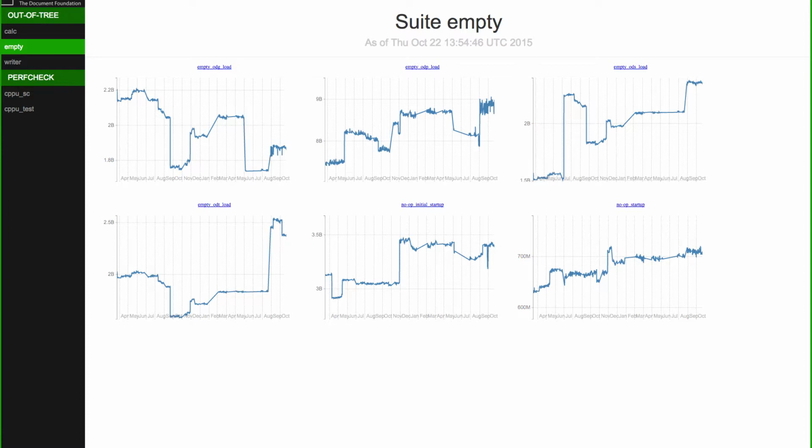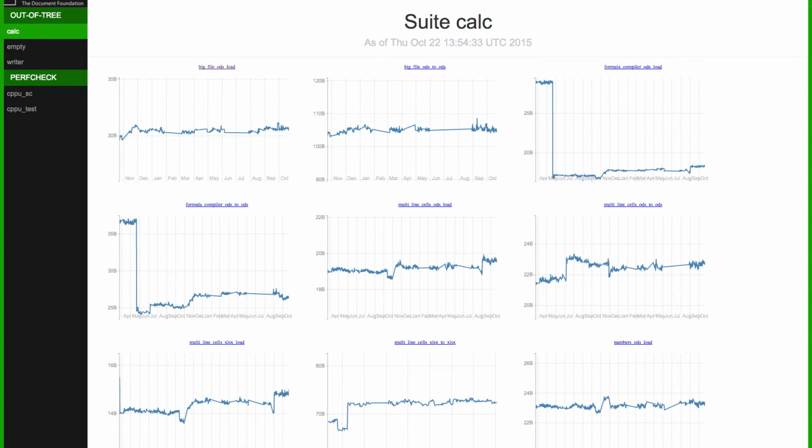Those tests allow you to have a much narrower measurement because you only measure the part that is interesting, and you don't get drowned by the cost of starting up and tearing down the product. Those are mostly Calc tests that are more recent. And the first part, out of tree, is controlled by something I wrote, which is basically a configuration script where you define, and I have it here, I believe.